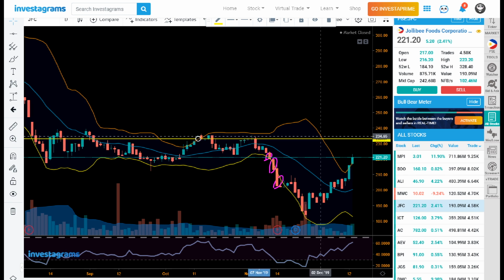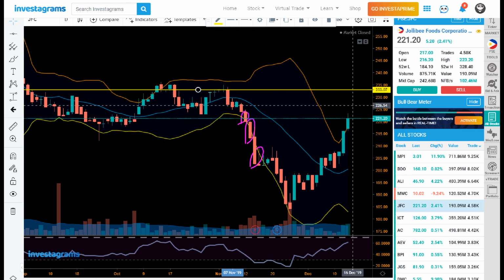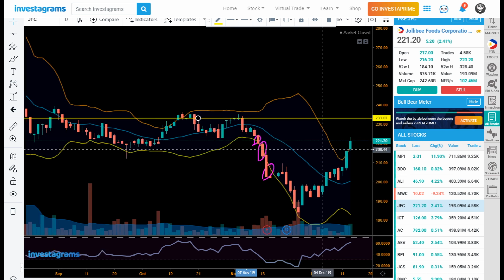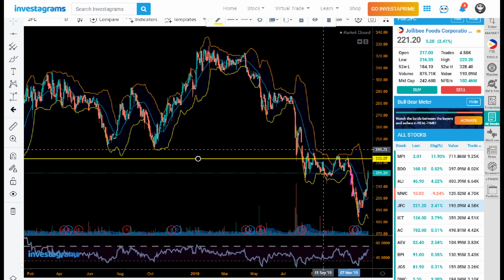Now if I see some signs of weakness based on the candlestick pattern, then I will say, okay, most likely that will rest for a while before it continues its uptrend. Okay, but overall, the market has given us an opportunity to enter Jollibee at a cheaper price. This is a company that I'm not scared to see dipping once in a while, because definitely it will just go back.